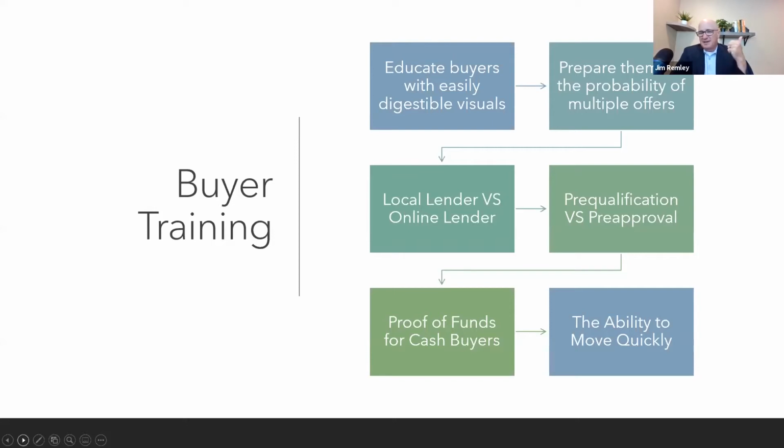You're going to give them easily digestible visuals. So you're going to visualize the market for them, and you're going to show them in black and white what's happening. Not just tell them, but show them, because they may not believe you if you just tell them. You've got to show them in black and white what's happening. Then you have to talk about the probability, based on that data, that they may be competing in a multiple offer situation.